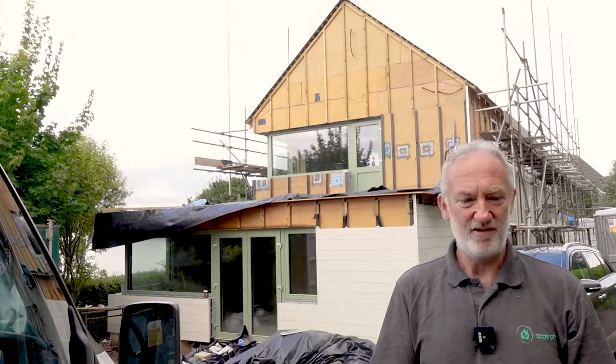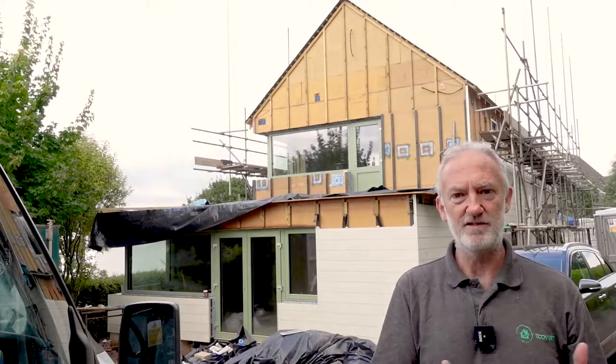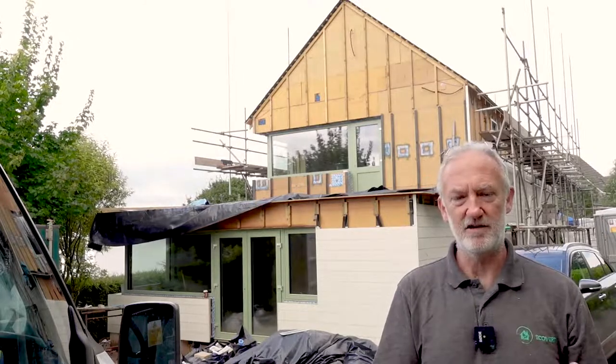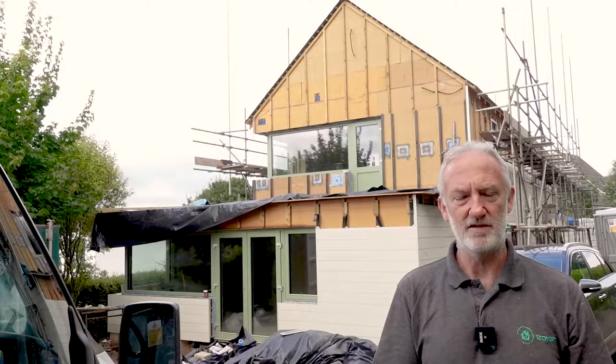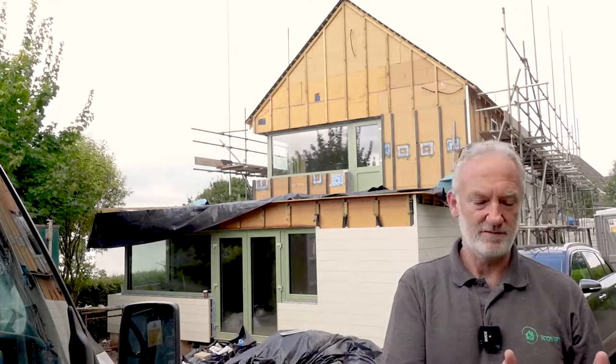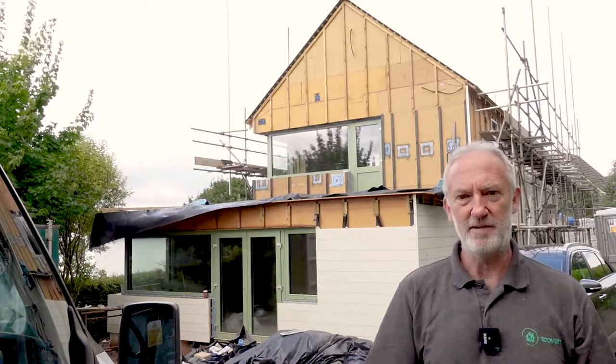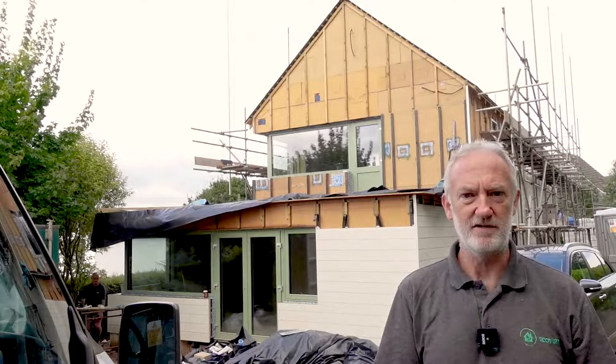Generally, if you go and have an extension built or you have some work done on your house, you don't think at all about air tightness. That's completely unknown to regular builders, and they'll typically put much less insulation on. It's probably just Kingspan dot and dab onto a wall or something like that. So everything about the way that we've done this is completely different.